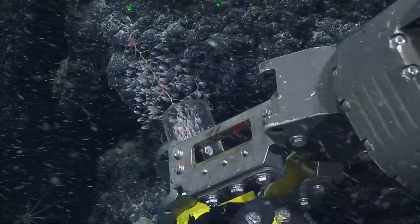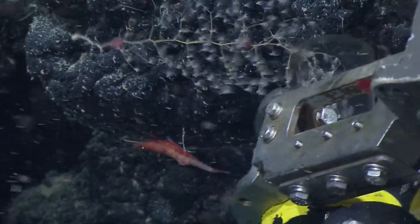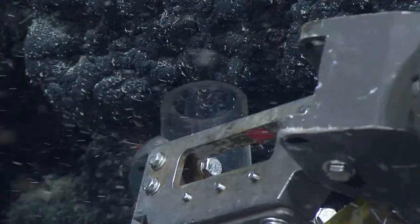Can you zoom in a bit more? You got it? Oh, it's hanging on. Oh, we got it. Perfect. Okay. Come wide, please.